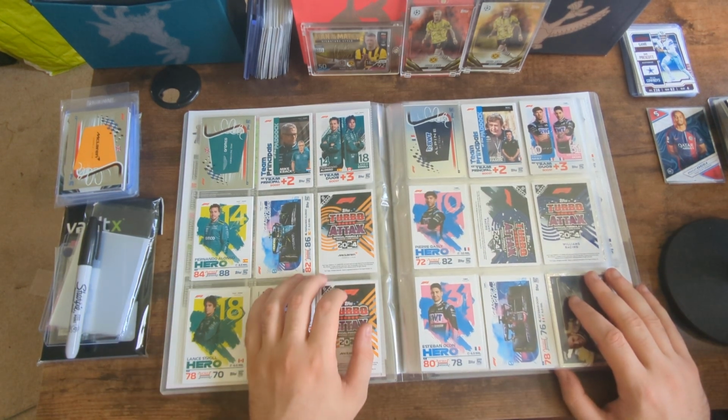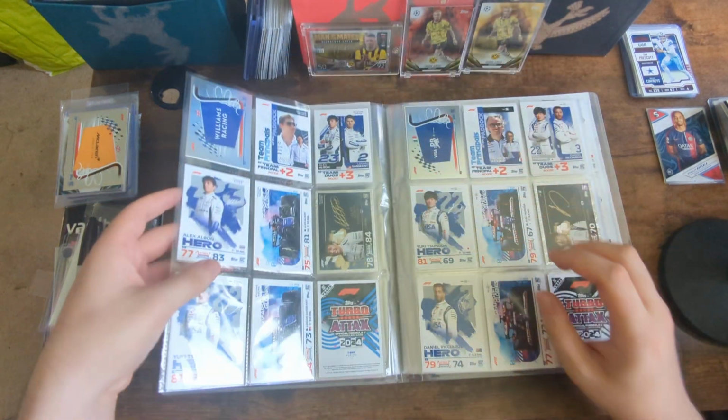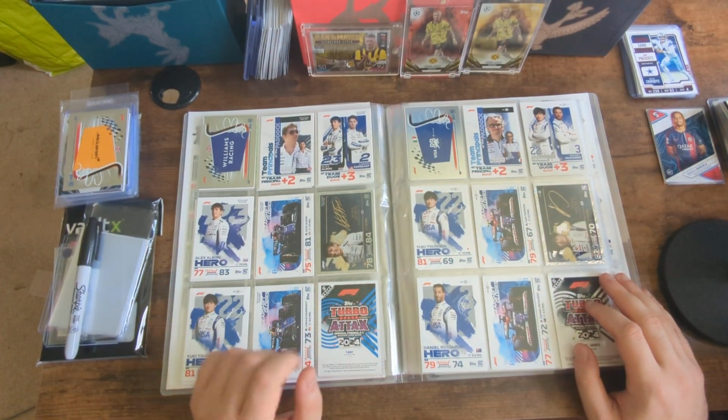So if anyone knows where you can get hold of a jumbo pack from, please let me know in the comments, because I'd love to pick one up. I want to get them black edge cards because they look great.